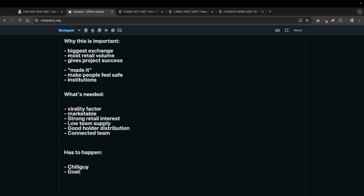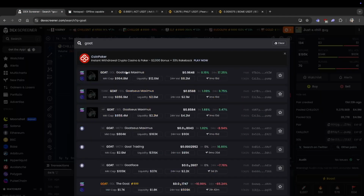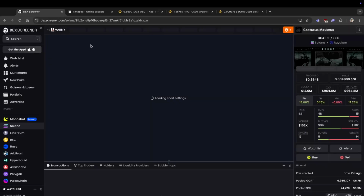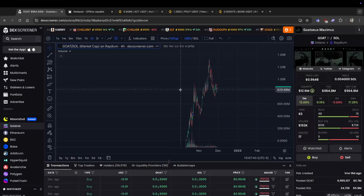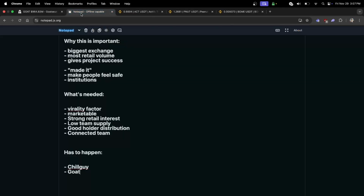The next one is GOAT, right? Goatseus Maximus. I'm sure a lot of you guys have heard of this. It is the leader of AI tokens, of AI agent tokens. And right now, this trend is just completely popping off. I don't know why this is not loading. So today, obviously, GOAT has had a great recovery. I think we can see the past 24 hours, it's about 20%. GOAT is just an obvious one. If GOAT is not listed, then there's something wrong.